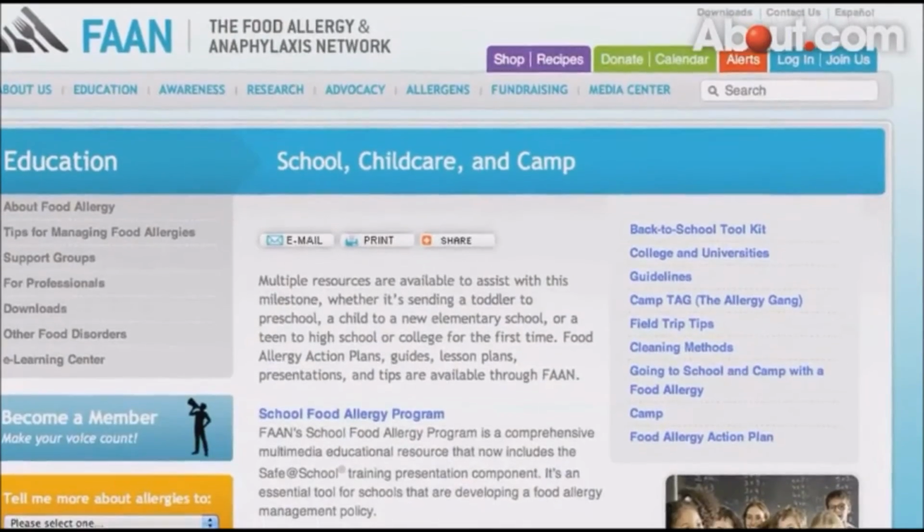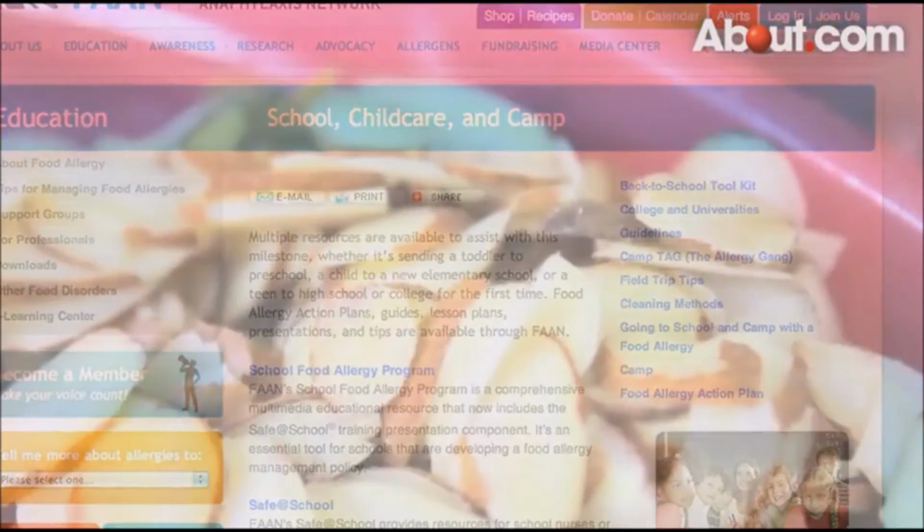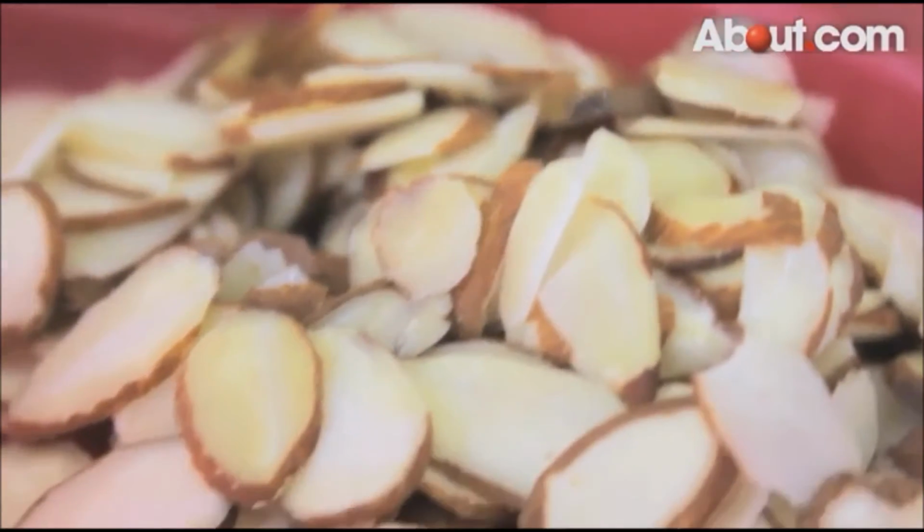And lastly, there are always resources to go to learn about food allergies and active support networks. One good source is the Food Allergy and Anaphylaxis Network, or FAN, and you go to their website to learn about different resources. These are just some safety tips for children with food allergies.